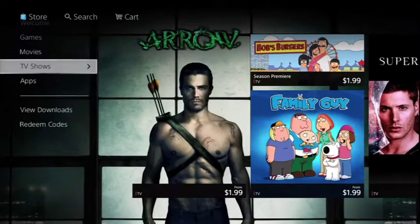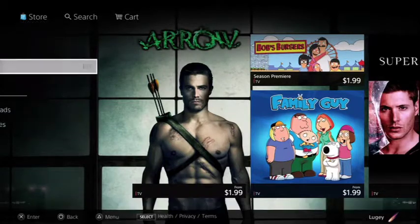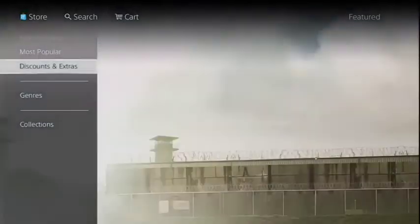Here we got the TV shows. So if you want to download some Family Guy, you're in the mood for it, here you go. What's hot? New releases, most popular, discounts, and extras.